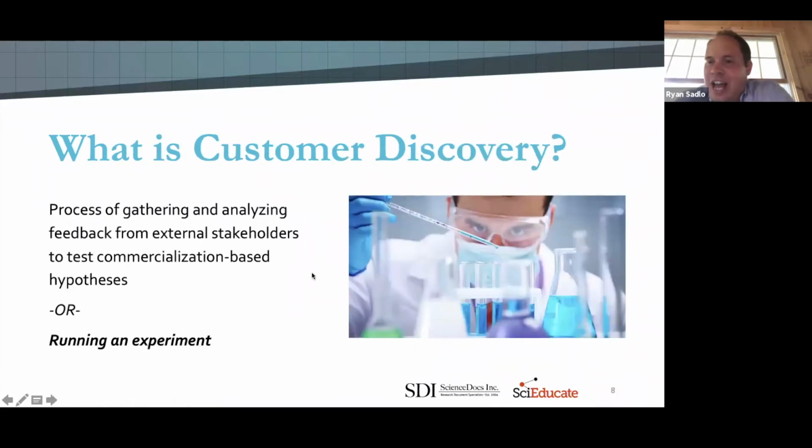So I think it's helpful, as we're spending the next hour together, to at least come up with some kind of definition for what is customer discovery. The process of gathering and analyzing feedback from external stakeholders to test commercialization-based hypotheses is probably a decent definition. Really, at the core of it, what we're doing is we're running an experiment.